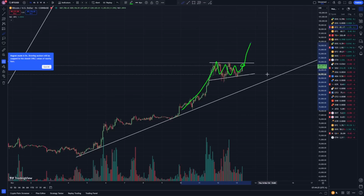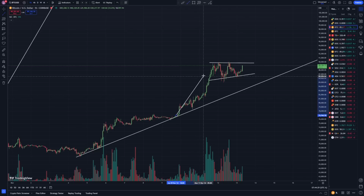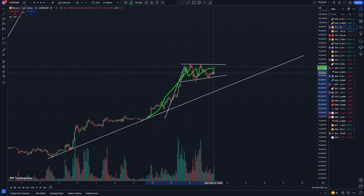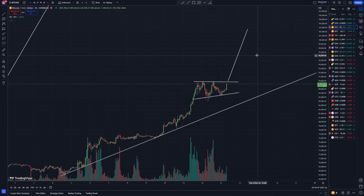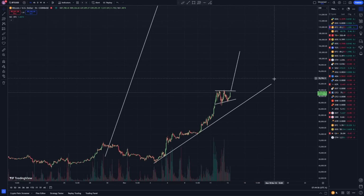All we have to do is just break that top, and then we have another continuation pattern, kind of like a flag pattern. A flag pattern is a continuation pattern, but this doesn't look like a perfect flag is my point, but it does have a nice big run, and then we have consolidation. So maybe we can drag from the top to the bottom of the pole, and then drag that to the breakout, something like this. And that would give us our next target. Let's say if we can break through this top, then maybe we can be looking at 102,000 in the short term.